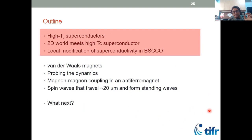So just to summarize, in about the last 35 minutes or so, I told you about high temperature superconductivity in the 2D limit, and how you can tune that superconductivity spatially to realize, for example, superlattices, and that's another area that we're looking at. In the remaining time, which is roughly about 15 to 20 minutes, I'll try to give you a sense for another area which is really exciting for us, which is magnets, van der Waals magnets, which are basically layered magnets.